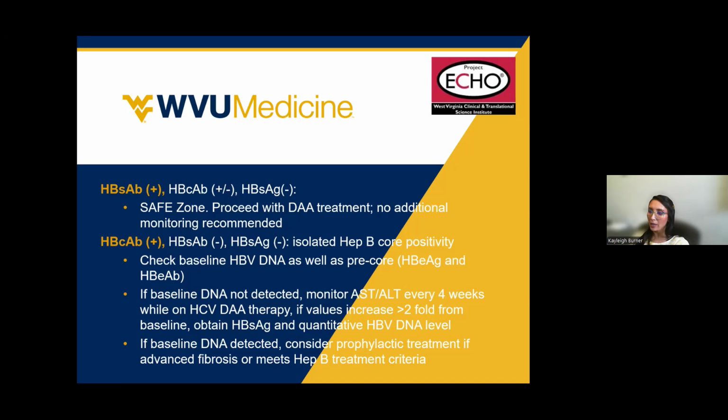Okay. If you have a patient that has a positive core Hep B antibody, but negative surface antibody and negative surface antigen, this is what we refer to as isolated Hep B core positivity. These patients are at risk for flare, but they don't have, at least up front, evidence of active Hep B. It may be an occult infection. In this instance, check your baseline Hep B DNA, as well as your Hep B E antigen and Hep B E antibody. If their baseline Hep B DNA is not detected, you don't have to prophylactically treat. They're at less than a 2% chance of reactivation.